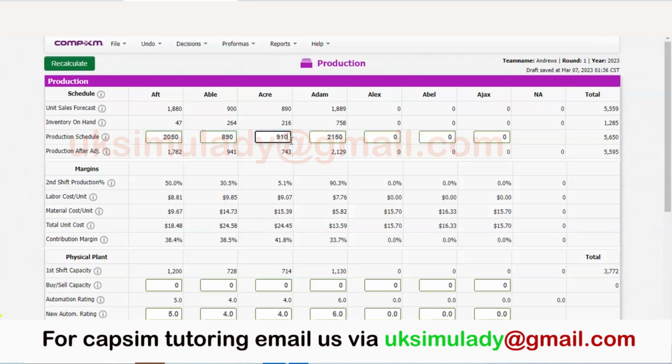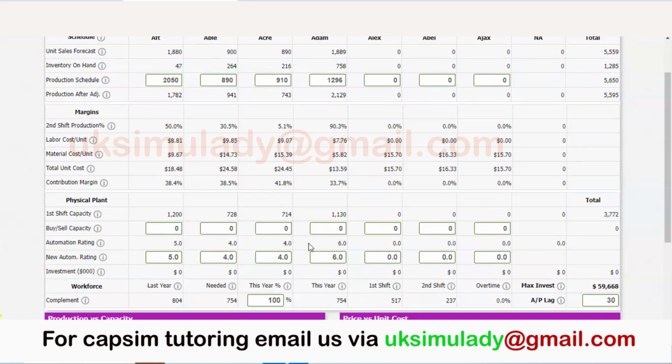Therefore, whatever we projected, we will add some units before subtracting inventory at hand to arrive at the production schedule. For Aft, a core product, we are producing 2050. Able, a nano product, we are producing 890 units. Acre is an elite product, we are producing 910 units.